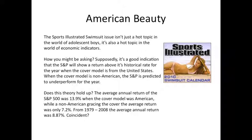Does this theory hold up? The average annual return of the S&P 500 was 13.9% when the cover model was American, while with a non-American gracing the cover, the average return was only 7.2%. From 1979 to 2008, the average annual return on the S&P was 8.87%. Coincidence?